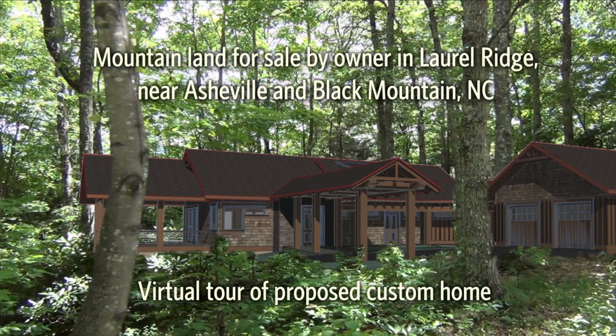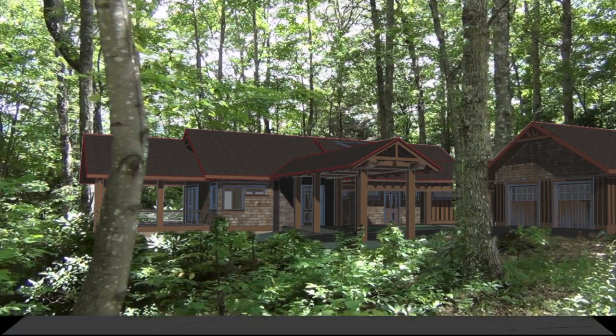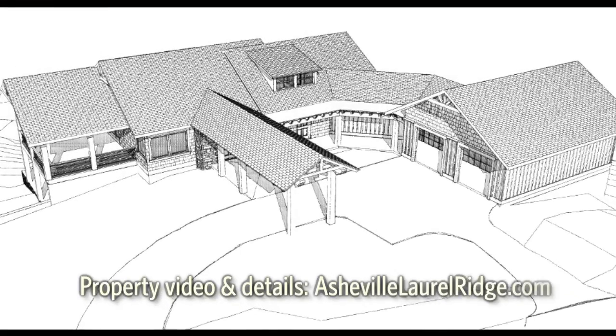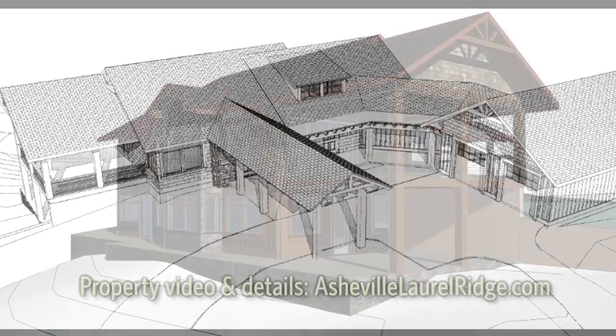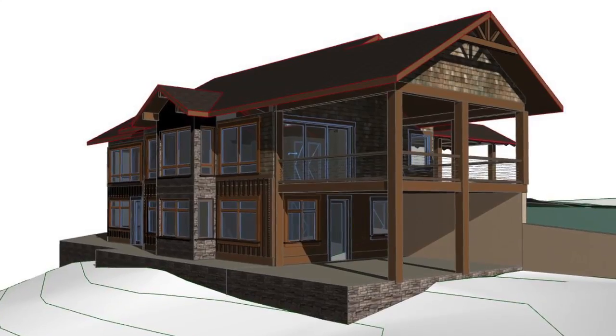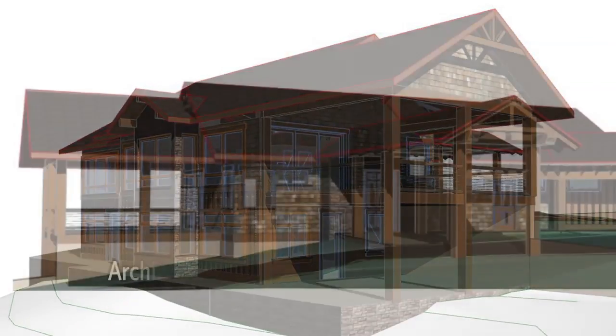So far, this home exists only in the imaginations of its architect and the owners of a unique piece of mountain land for sale near Asheville and Black Mountain, North Carolina. If you haven't already seen it, take a look at our video tour of the property itself with the easy-build flat terrain, sweeping mountain views, and nearby waterfall, all in the long-established gated community of Laurel Ridge.